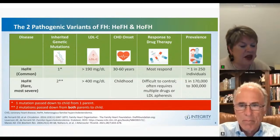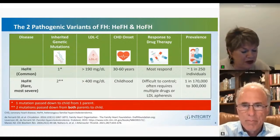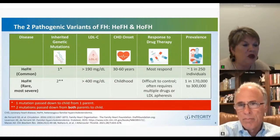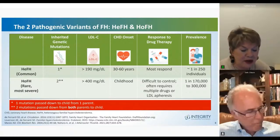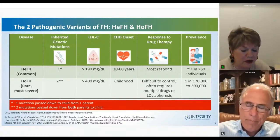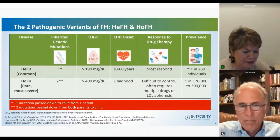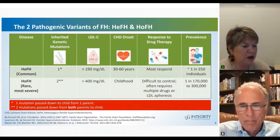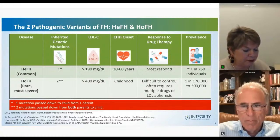The patient is identified as having 2 genetic mutations passed down, 1 from each parent. And these LDL cholesterol levels are markedly elevated, being greater than 400 to 500 milligrams per deciliter. The onset of coronary disease can most certainly be during childhood, if not treated, with the first MI being seen in late school-aged or early adolescence. And physical findings are certainly present and will be discussed by Dr. Baum in a few moments.